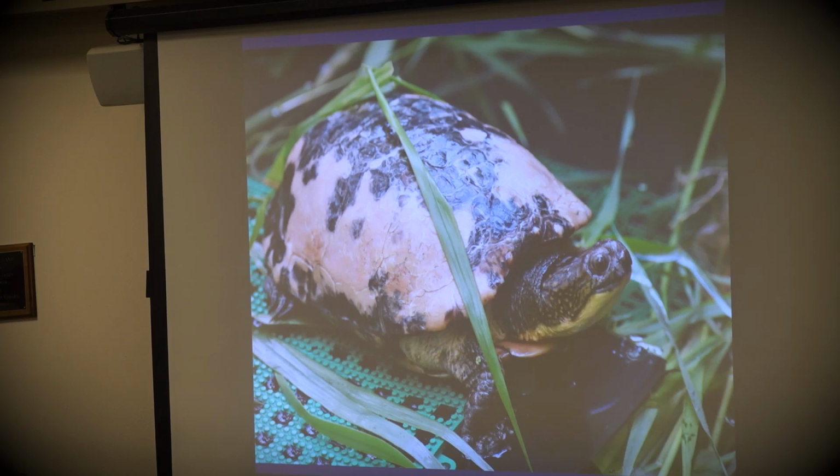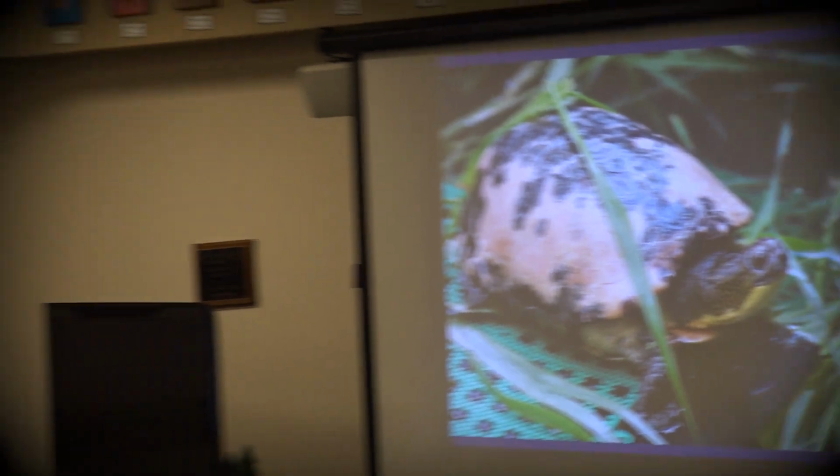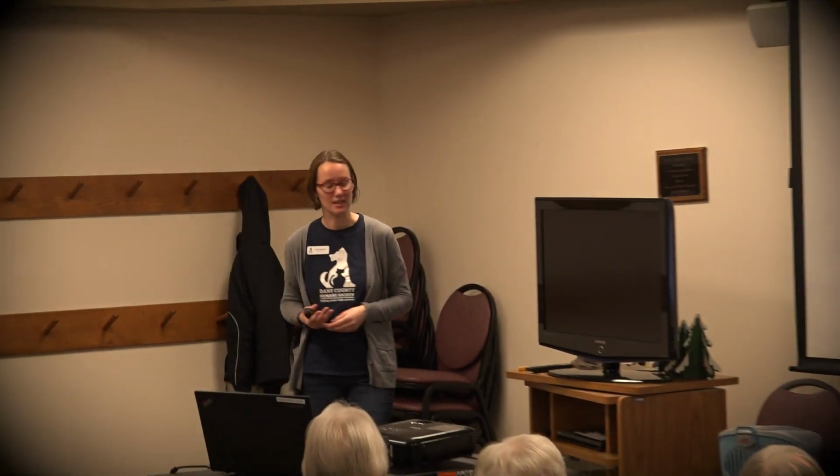His shell was almost completely gone, and he came into the wildlife center. They did not think he was going to survive. He was a really good candidate for humane euthanasia, which is something we have to do when we cannot humanely help the animals. But our wildlife staff and some specialist vets at UW came together and said, okay, let's give it a try. He was still eating really well. He had a really healthy appetite despite being so visibly unhealthy.